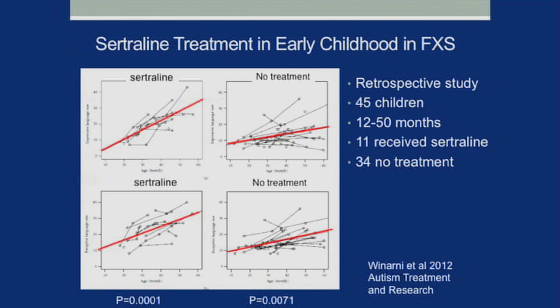And this is a retrospective study, so not a controlled study, of 45 children, pretty young, ages 12 to 50 months of age, really comparing 11 children who were on sertraline versus 34 who weren't. And you can see the tendency here is with the older ages, you see a trend up or improvement in your language scores, both expressive and receptive, on those who were taking sertraline versus those who had no treatment. So there's some suggestion that altering some of the serotonin pathways can be helpful for learning and or language, at least in children with Fragile X syndrome.